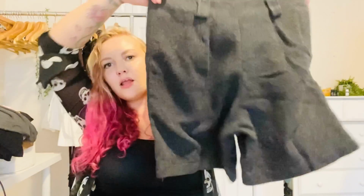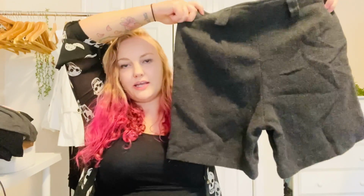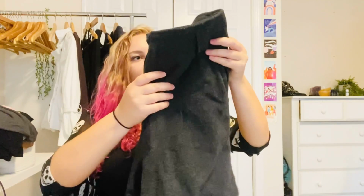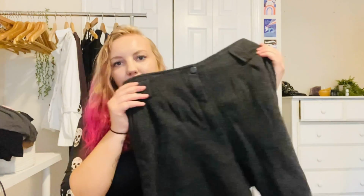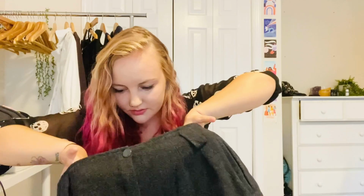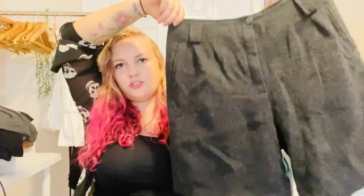Okay, these I thought were really interesting. These have no tags anywhere in them. They are these super high waisted trouser shorts, and they button, but yeah, they're super high waisted. There's no tags anywhere, but they feel like wool, and this just gave me very Y2K vibes. So I picked this up just based on style.